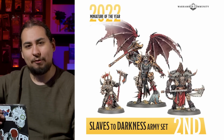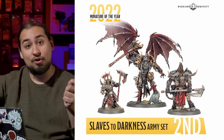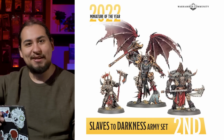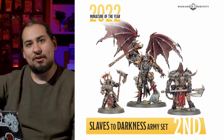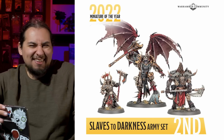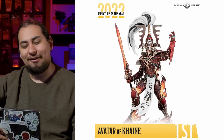I could definitely see people being like, well, the Slaves to Darkness army set is the first place we're gonna be able to get the new Demon Prince. And the new Demon Prince looks really sick. So people were voting for the Demon Prince for their 40k armies, but the only way that they could vote for it was in the Slaves to Darkness army set. I could definitely see that being the case. And that's why it's here at number 2. So, interesting pick.